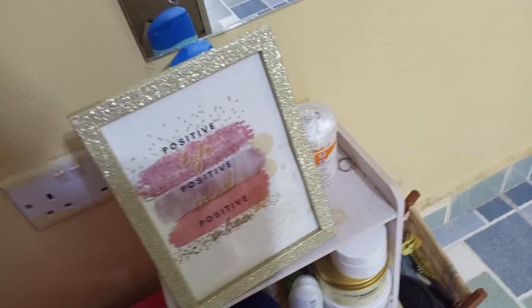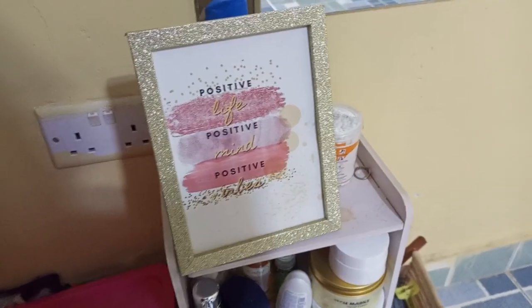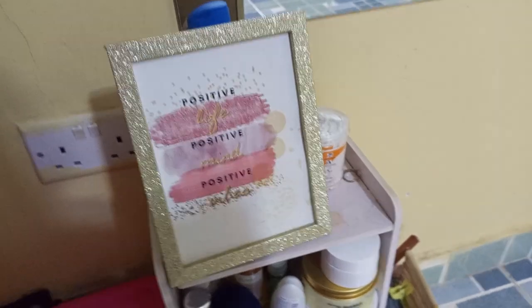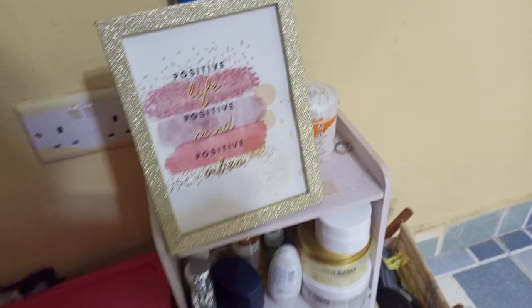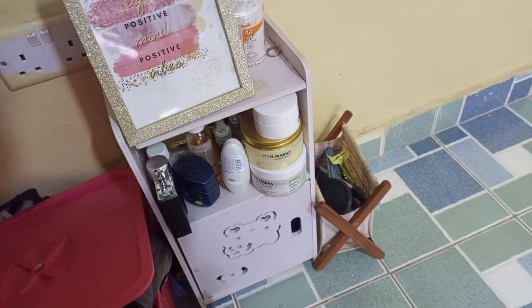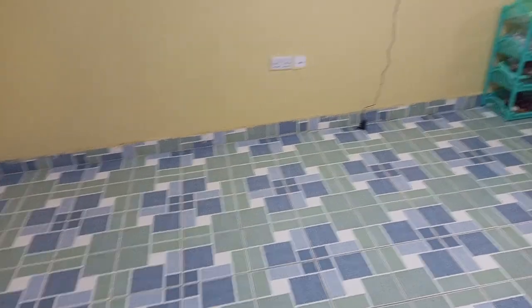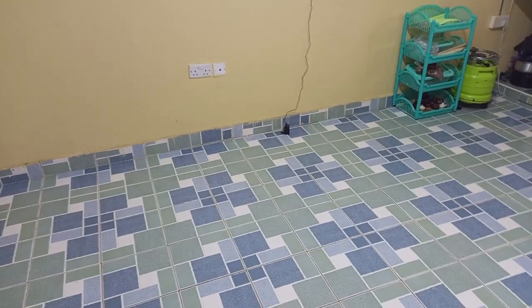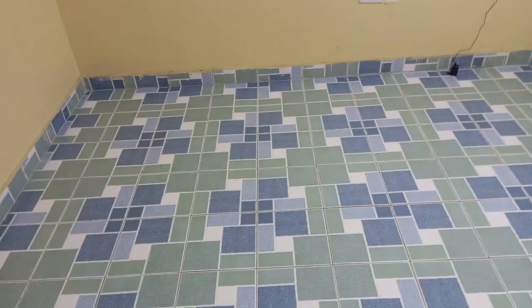So guys, I'm starting with this point, because this was the only cute or beautiful thing in my house, and it was kind of a motivation to me every day. I had that bedside budget table, and the rest of the space was empty. I felt like I could play a football match around this space, because where I'm taking the video from is my bed area.